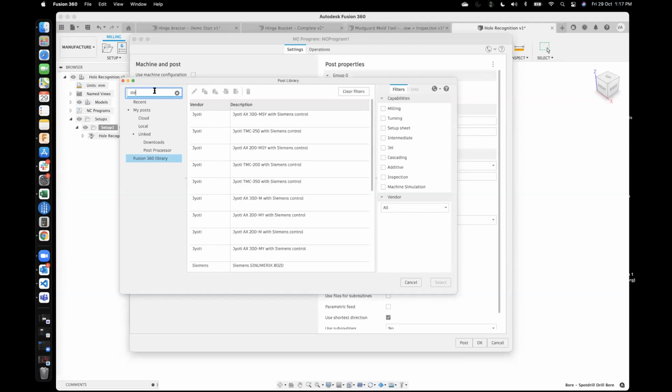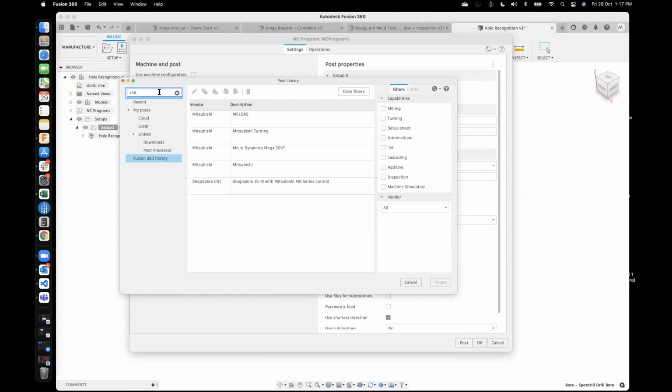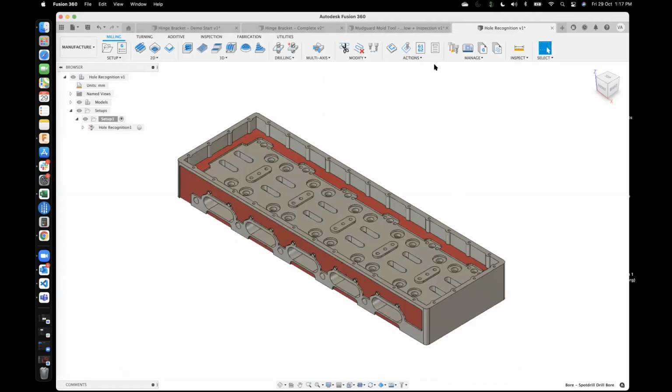Sorry. Siemens controller, which is named by the name Siemens, and all others. So if you want Mitsubishi, Mitsubishi is also there. So each and every post processor will be there. So that is all from my side today.